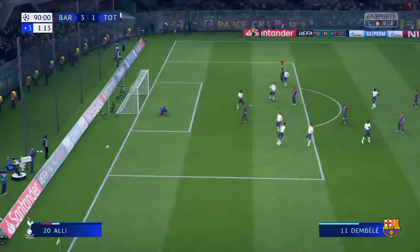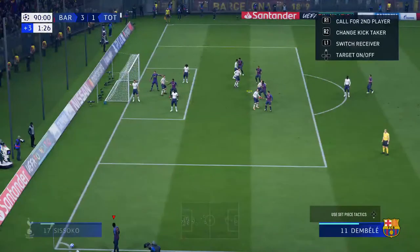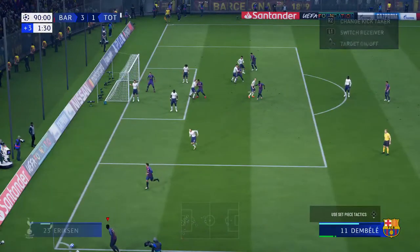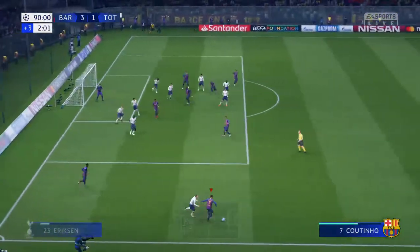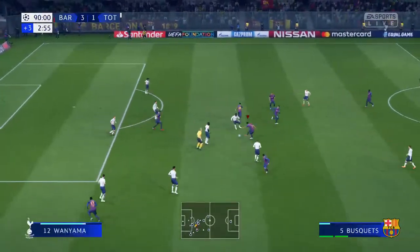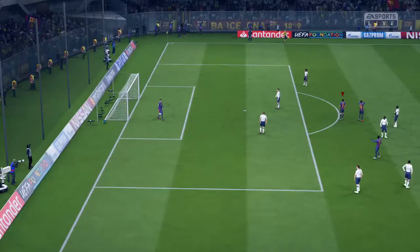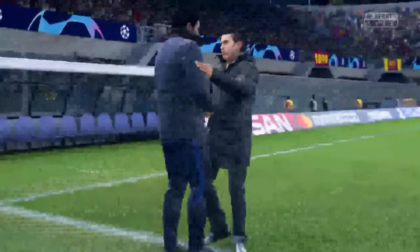You'll be hard-pressed to find a better save than that. Lloris. It's a corner. They've elected to go for the short corner. Straightforward piece of goalkeeping. And the referee decides that that will do it for tonight. Barcelona take off.